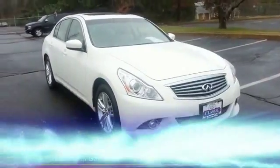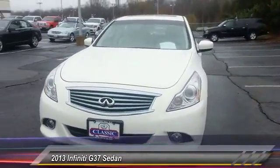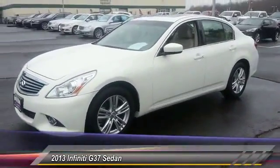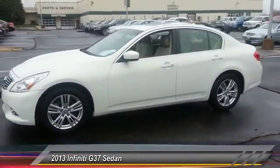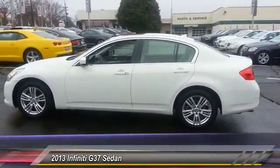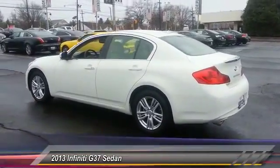The 2013 Infiniti G37. The G37, a deeper level of performance, a new level of exhilaration. The car is blistering quick, yet returns 21 miles per gallon overall and is priced below $30,000. This vehicle has less than 15,000 miles. Here are some of this vehicle's great options.